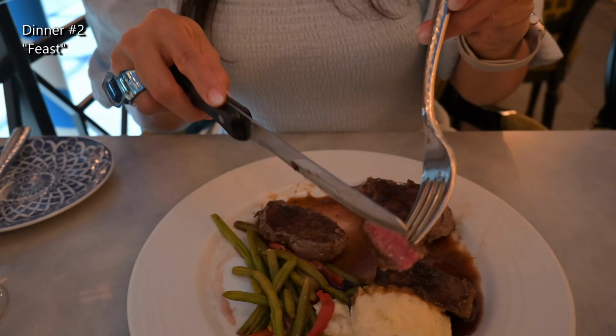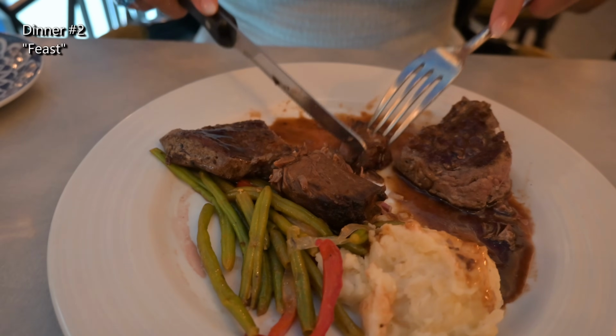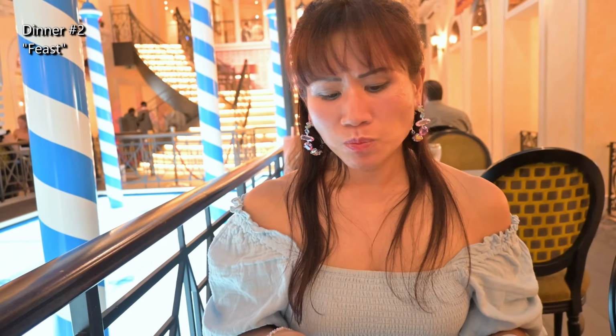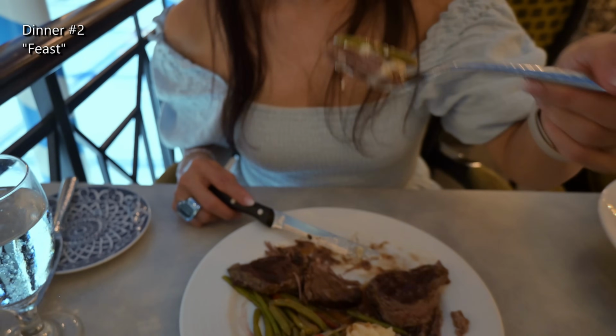This is filet mignon. Okay, let's give it a try. Nice and smoky. I like the wine sauce and short ribs. Let me try that. Ooh, this seems tender. I can just gently pull off. Super tender. Melt in your mouth. Oh, that's very, very tender actually. This is delicious. All right.